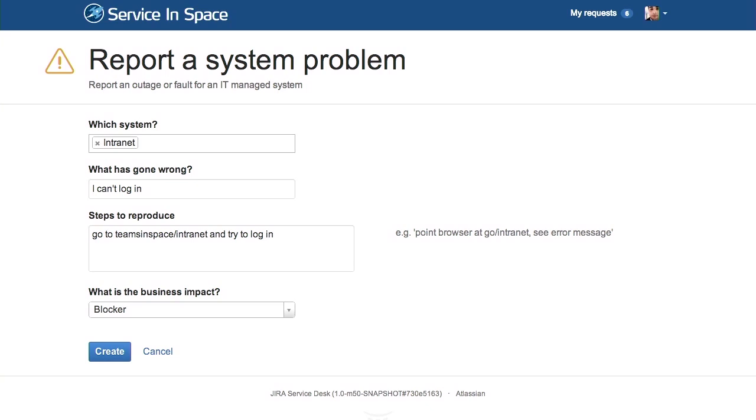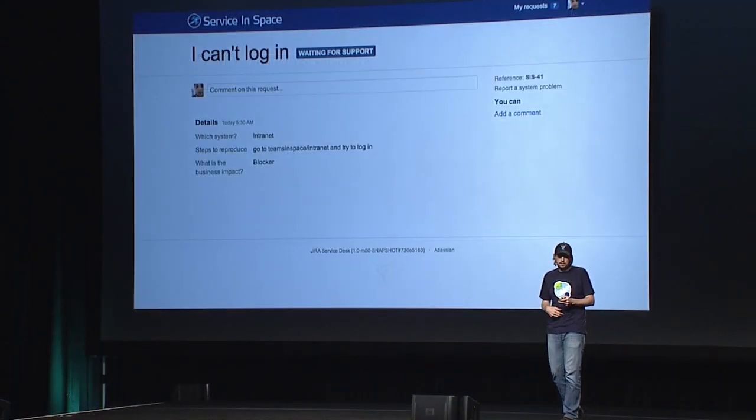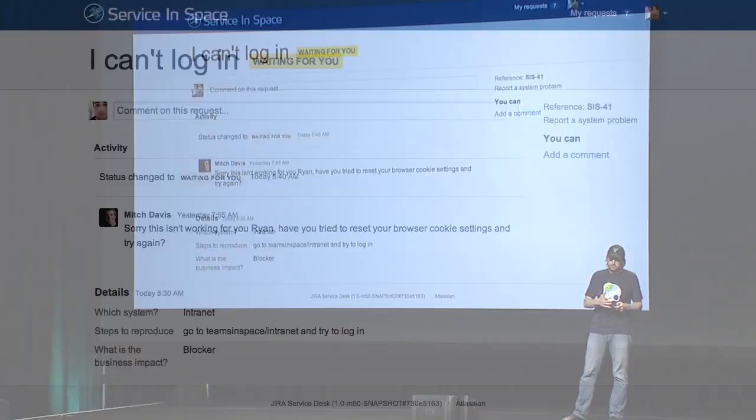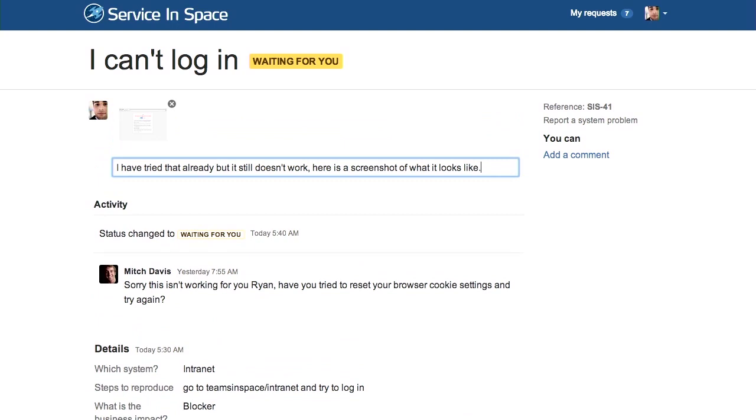to enable him to fill it out as quickly as possible. Once he creates this, he moves into a different interface, which you'll see is very, very simplified to let the customers do exactly what they want. You can see it's waiting for support. You can see the status of the issue. The IT team comes back, asks him for some more information. He can tell very easily it's waiting on him now. It's in his court to solve. He has two functions he can do. He can add comments, and he can attach files. And that's all he needs to do. That's all he wants to do.